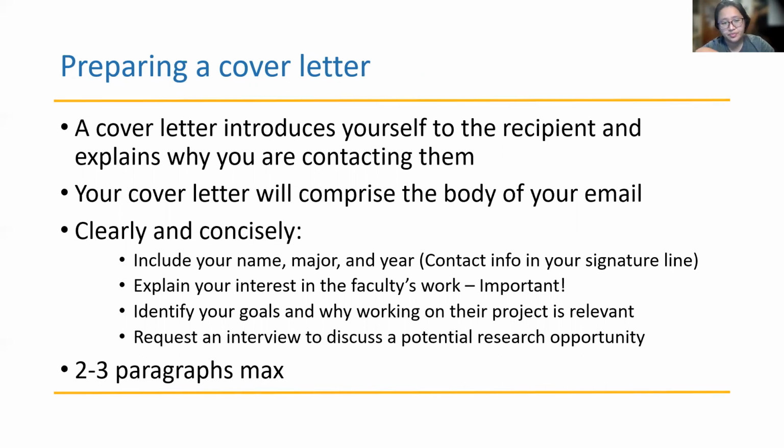You're going to include your name, major, year, and then reiterate that contact info in your signature line. Explain why you'd want to work with this faculty, talk about your goals and why working on their project might be relevant to you. And really don't worry if you haven't identified goals there. It's sufficient to say you're really interested in research and you'd welcome the opportunity to work in their lab, and you think their work specifically is interesting because X, Y, and Z.